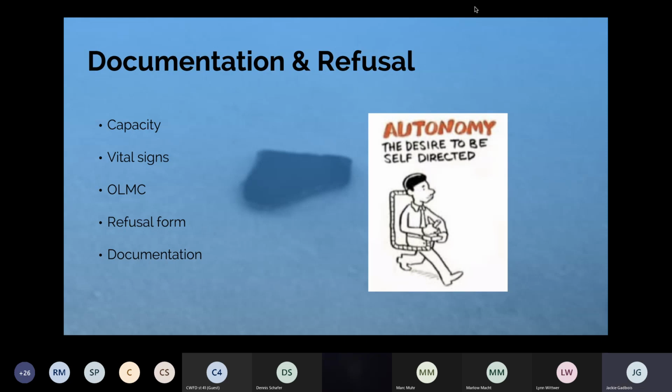Capacity has 4 components. One is understanding about their medical situation and their decisions after understanding their medical condition, so the risks and benefits of their decisions. Two is that it needs to be a clear, consistent choice, that they are choosing one way or the other. It shouldn't be that they're constantly changing their mind, drastically changing between the 2 extremes.